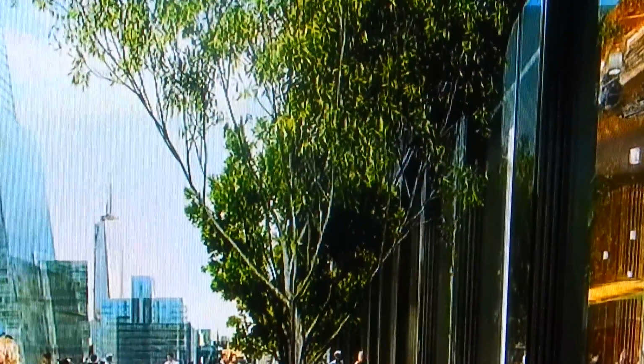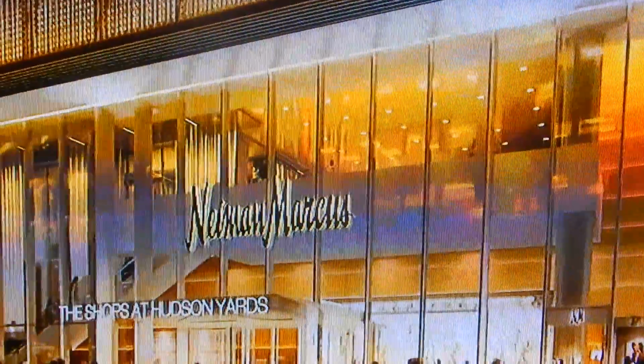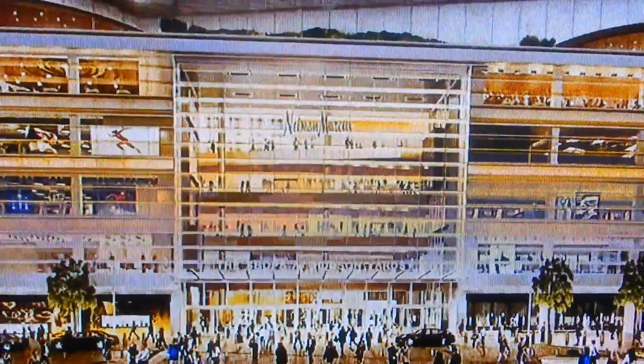You talked about this being your legacy. So what do you hope people will say as far as your legacy? Well, that we created something that was really great and enhanced New York and really was ahead of its time, and that really makes New York continue to be the greatest city in the world.